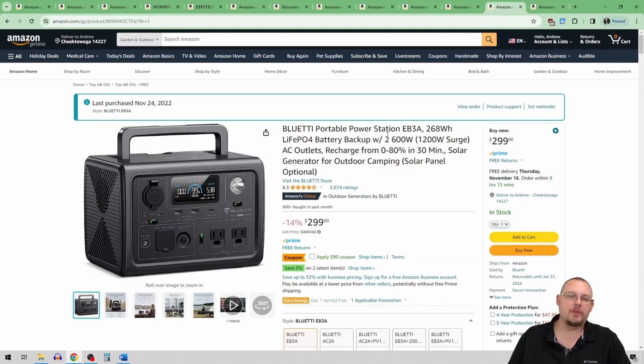This is a product that I picked up a couple of years ago. Actually, I picked it up last year, just about a year ago to the day, probably on a Black Friday sale, judging by that date, and it's a Blue Yeti portable power station.